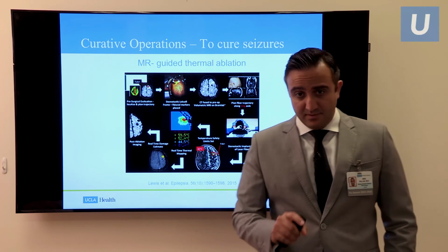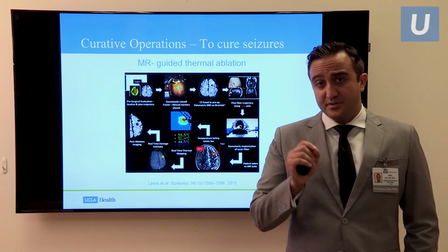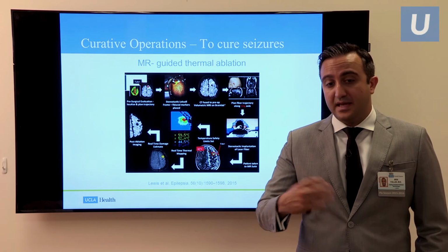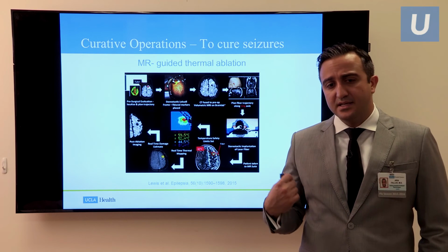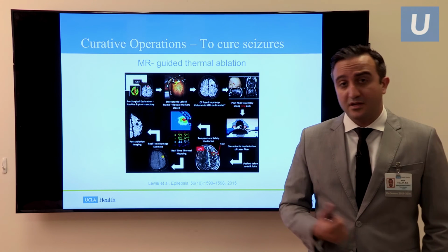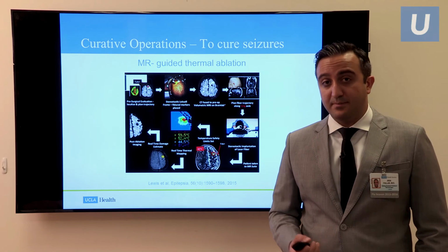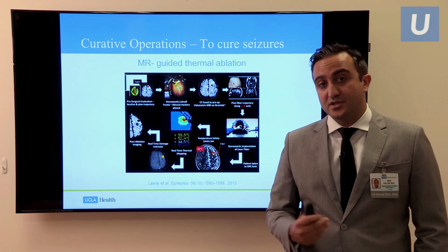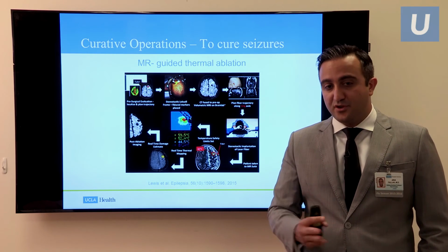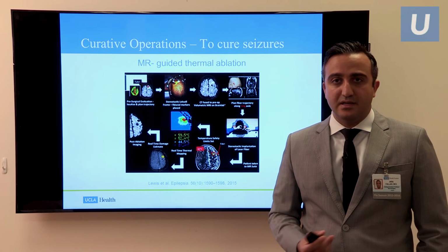But the beauty of this operation is that it involves a very small cut on the skin, and it's not the traditional open surgery where you get a big scar and it takes longer to recover. The kids that we can do this for can usually go home, a lot of times just the next day. Now, this is not always an option. It depends on the type of epilepsy that your child has, but in situations where we can treat the epilepsy through this methodology, that's usually much better tolerated for the child and also the family.